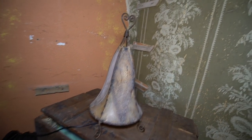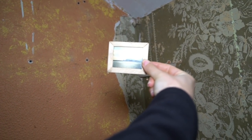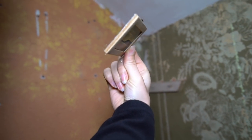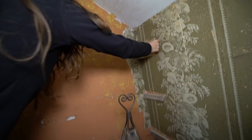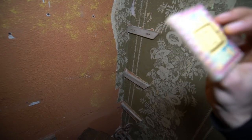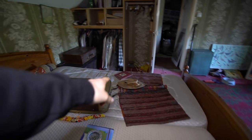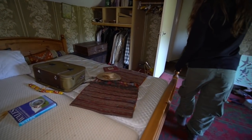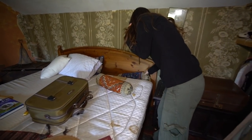Blimey. Look, there's a tiny, mini little photo up there. Let me see. Wow. 2019. You see that? It's like penciled on as well. Maybe this place has only been abandoned for 2 years, maybe a year. Look at that cowboy hat. It's a shame there's no bedding on the bed. Oh, those are lovely.